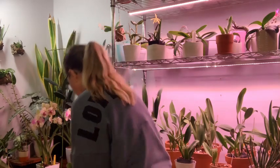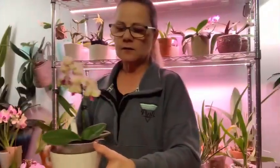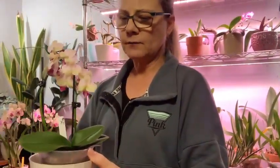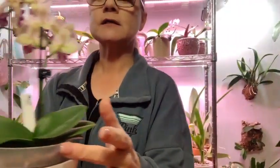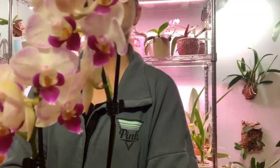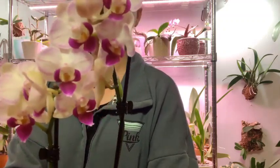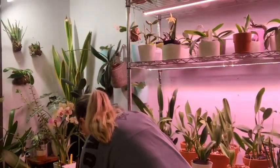Oh, and then we have this beauty here. This is a miniature. So Paula from Hillbilly Orchids the other day did a video on miniatures and you can tell this is going to be a miniature. Just, I mean, look how small those leaves are. And then look at the blooms. I know I have too many fowls, but look at that. Oh my goodness. Tell me you would have walked away and resisted that. Come on. Look how gorgeous she is. And she's tiny. She doesn't take up a lot of space.